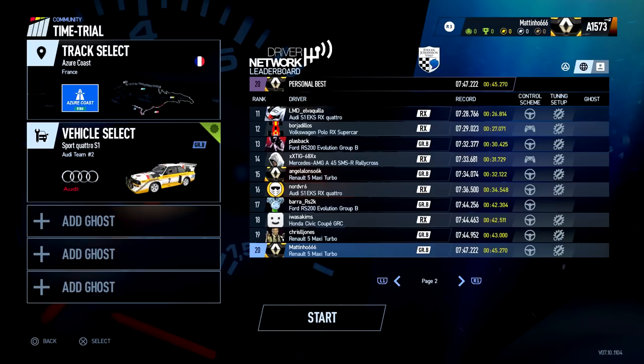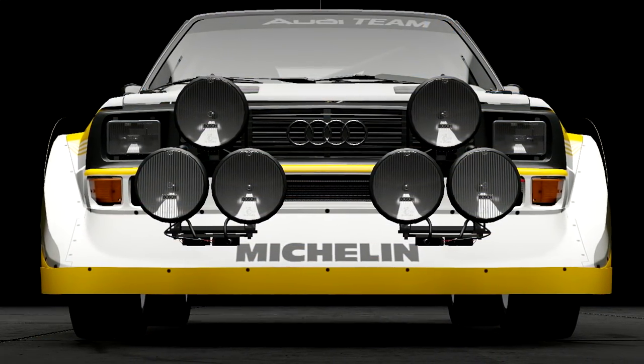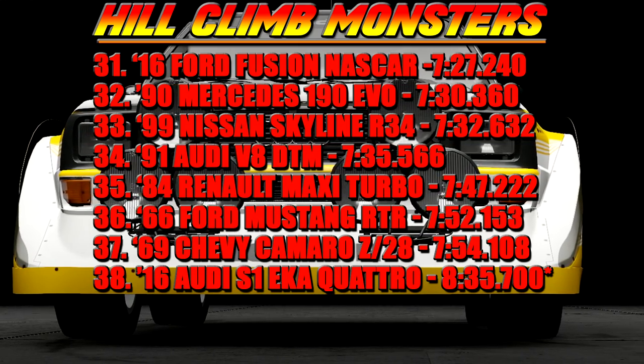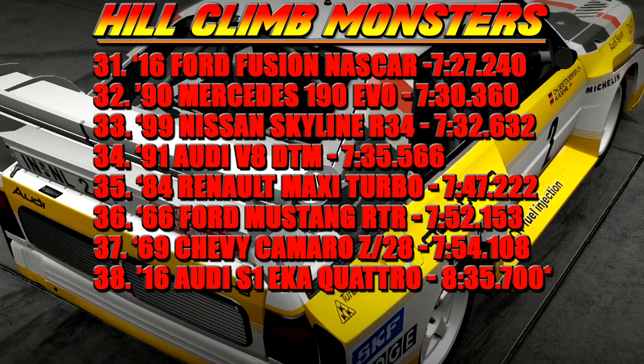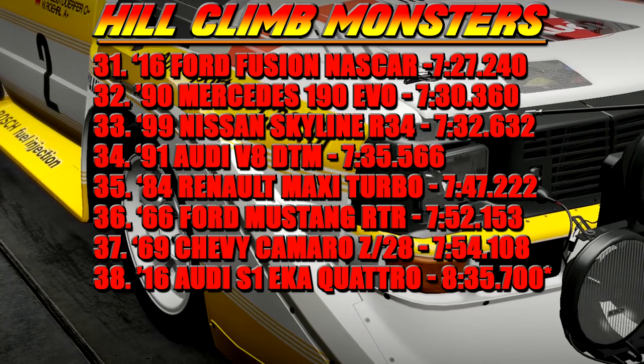We've also got a time on this board, and that's in 20th position there, as you can see, 747.222 in that Renault Maxi Turbo that I mentioned. And going to our leaderboards, it's probably the only thing we can really go up against. It's in 35th position. It's on the fourth page of the leaderboards. There's only three cars that have been slower than it, and they should hang their heads in shame. So that's definitely what we're going to be targeting.